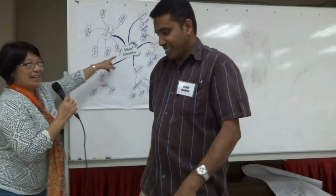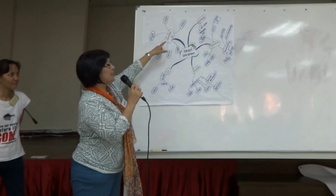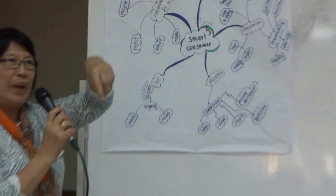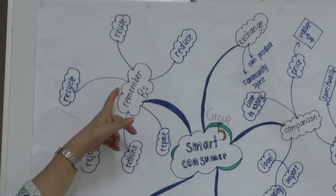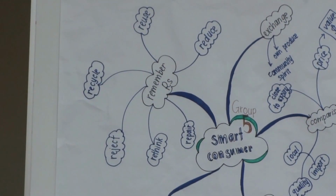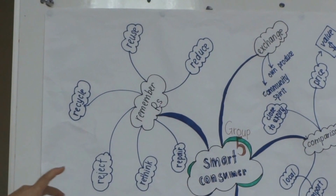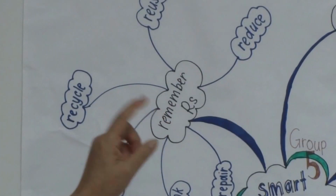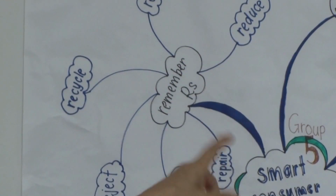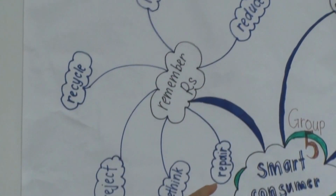So, as smart shoppers, before we leave the house or when we are in the shop, we must remember the R's. We have 6 R's. Whatever we want to buy, we want to see whether the things that we have at home can be repaired. If it can be repaired, it will be repaired.